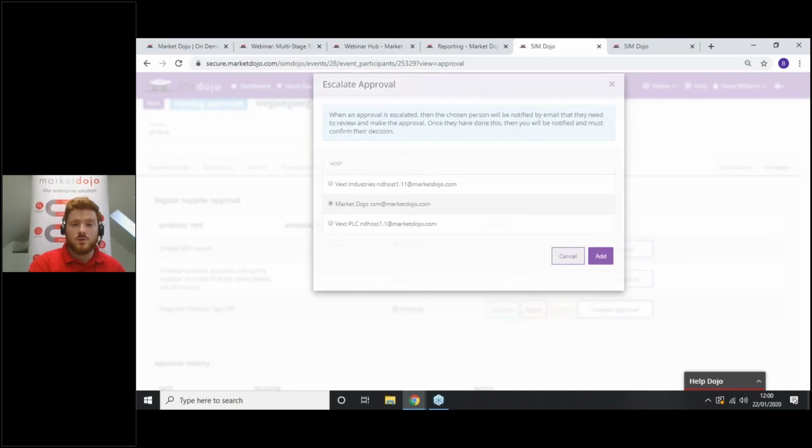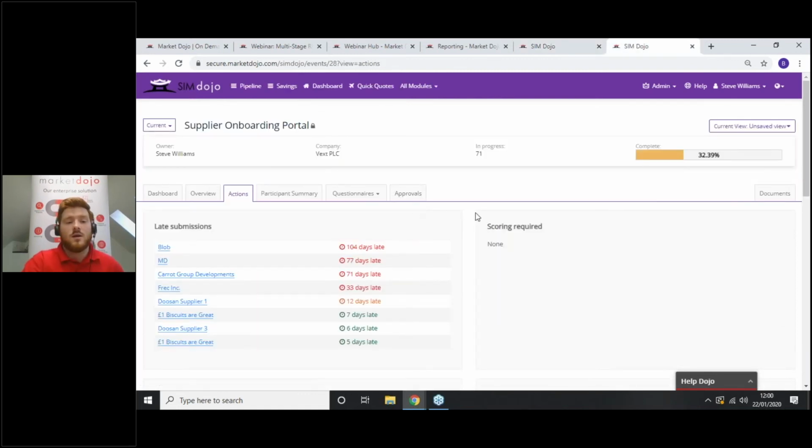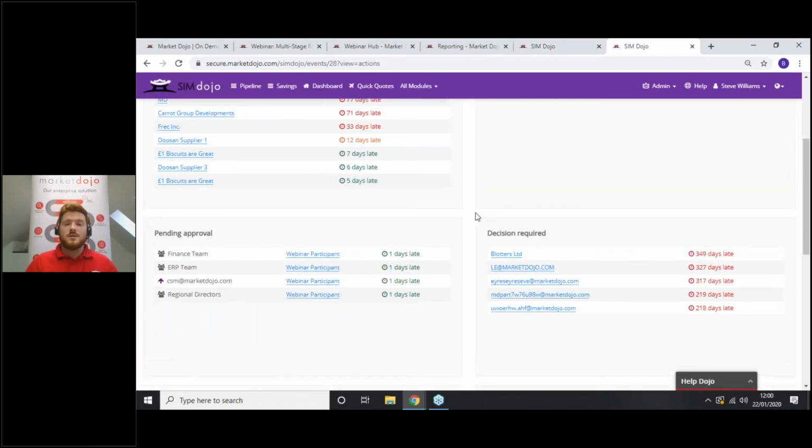And that's what this final tab is for. So on the Actions tab, on the pending approvals, not only will I see the list of pending approvals as standard, you can see here for that webinar participant, I've got all these pending approvals listed, but I'll also see where it's been escalated with that little arrow icon. You see CSM at marketdojo.com has an approval waiting and it's been escalated to them.